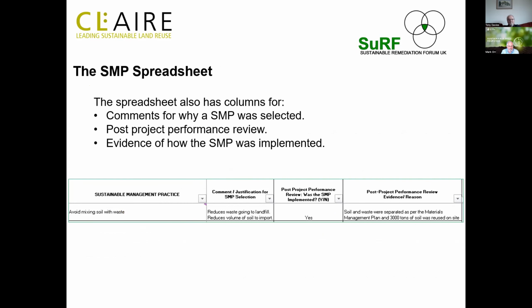Then, with the transparent recording process, you can start evidencing whether that's worked or it hasn't worked, how things have improved. So this is talking about soil mixing, or keeping things segregated on site. You say, right, why are we doing this? We're justifying it because we want to reduce material going to landfill. We want to reduce the importing of good quality soil.